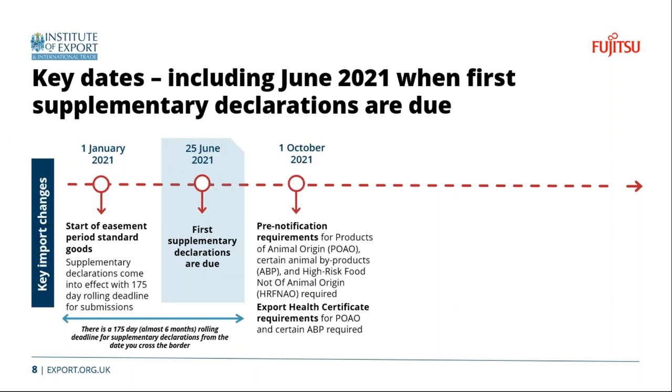Now, other key dates are the 1st of October. In terms of pre-notification, so this is an import pre-notification, it is required for certain products, such as products of animal origin, certain animal byproducts, and high-risk food not of animal origin. And there is also a requirement for export health certificates as well. So that puts an onus on your EU supplier, depending on the nature of the goods, to actually provide an export health certificate. The onus, depending on the Incoterms, and if you're purchasing on any Incoterm other than DDP, delivered duty paid, then you will be required to make that import pre-notification through a system called IPAFFS, 1st of October for products of animal origin, for example.